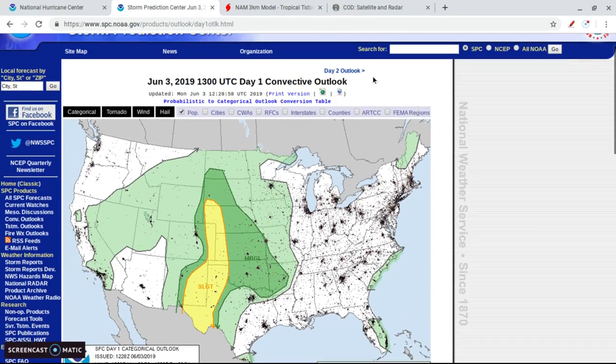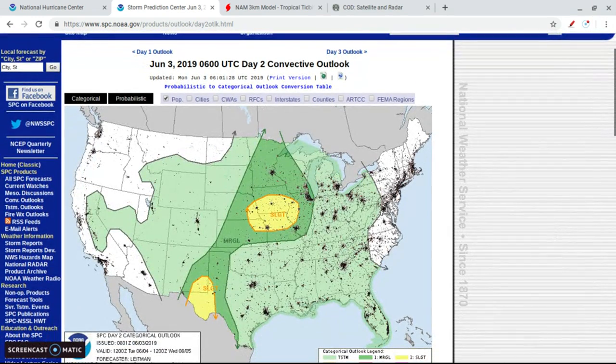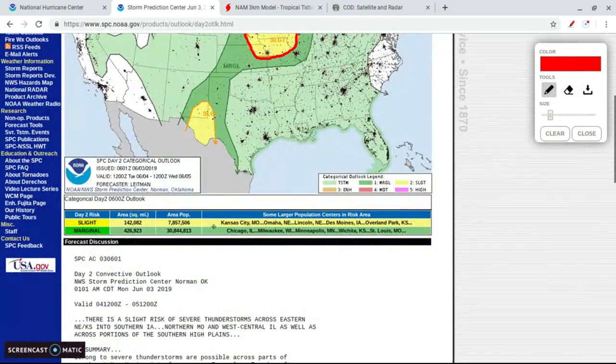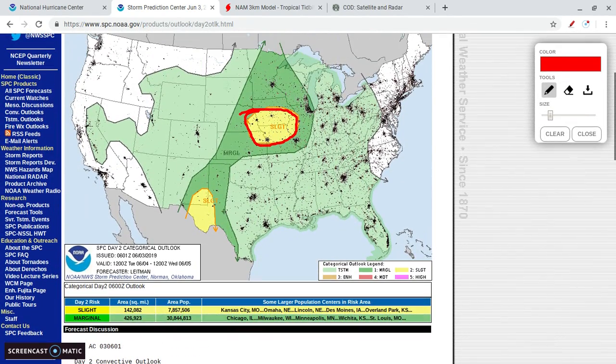Oh, wait. I wanted to show you day 2. So for tomorrow, which is Tuesday, I'm sorry, y'all. There are 2 slight risks. One in northern Missouri, western Illinois, southern Iowa, southeastern Nebraska and northeastern Kansas. Kansas City, Omaha, Lincoln, Nebraska, Des Moines, Iowa, and Overland Park, Kansas all have slight risks tomorrow.